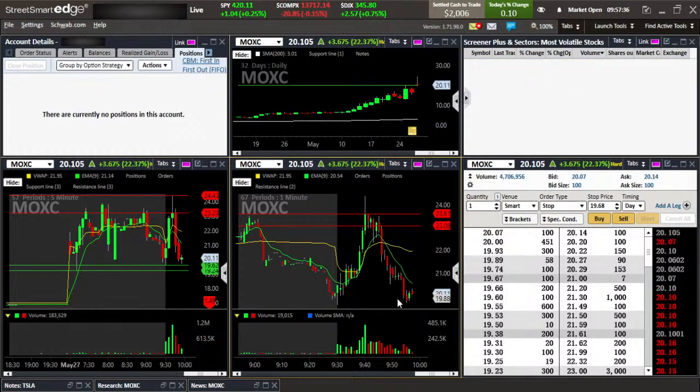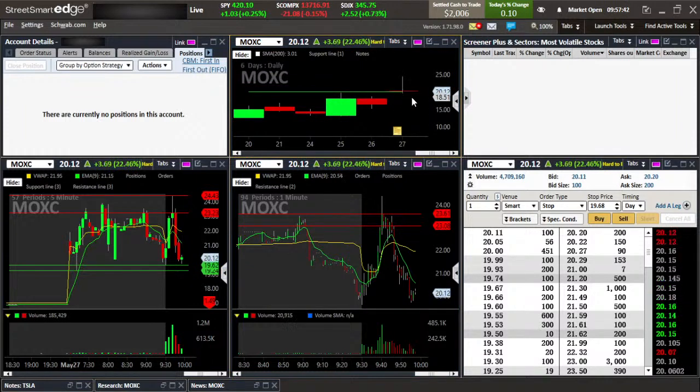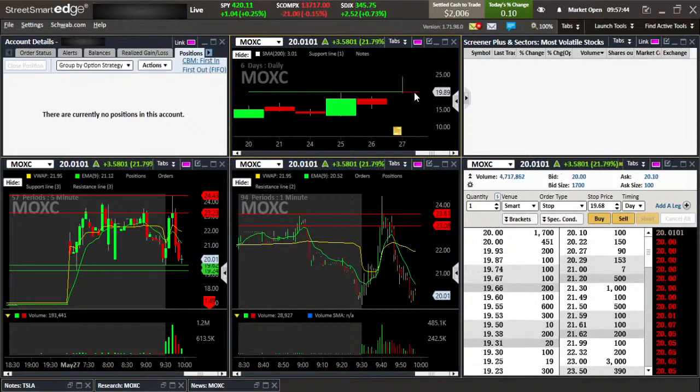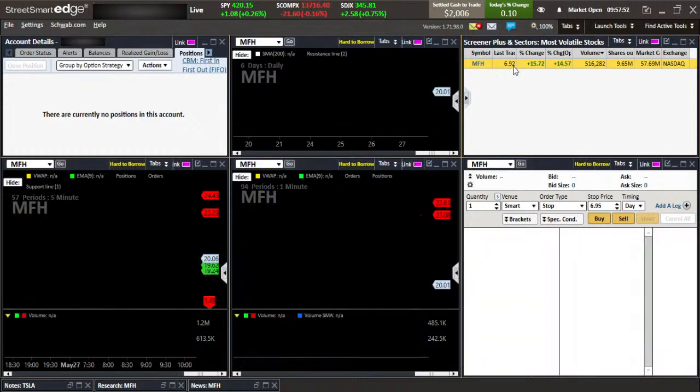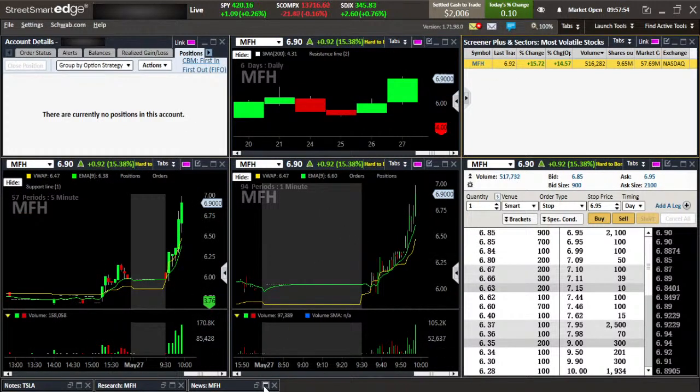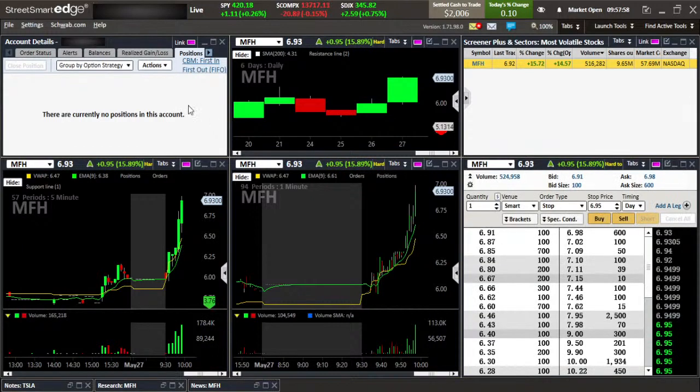Now it has disappeared from my scanner because it is red on the day. It may come back on if it stays green. Let's see. It's going to have to stay green though. Nope. MFH popping up there on the scanner. Not ready for trades yet. Let's do some research. No news. Okay, that's not a good sign.